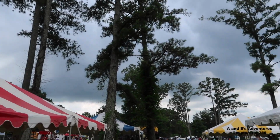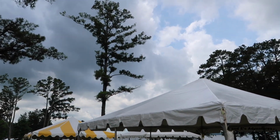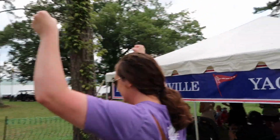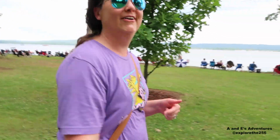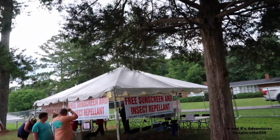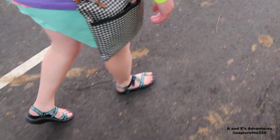So, nothing really going on right now. Kind of waiting for the next race. Maybe we'll go find some food. We'll see. Oh, goodness. What is this? Florida? They have kettle corn. Yeah. Amy, are you excited? So far, we found the most important tent here. Bug spray for them legs.